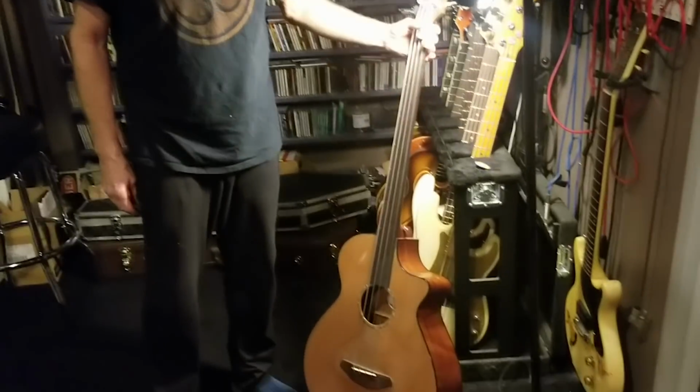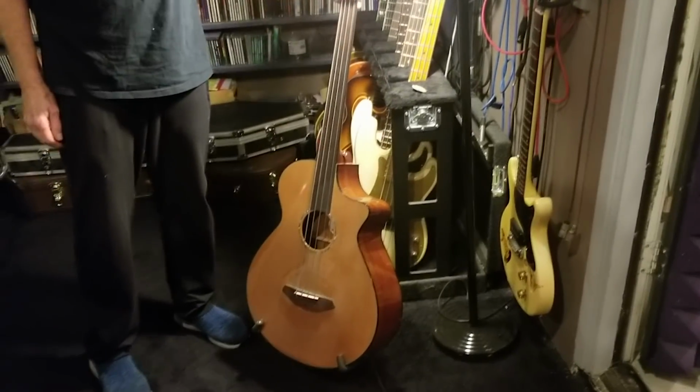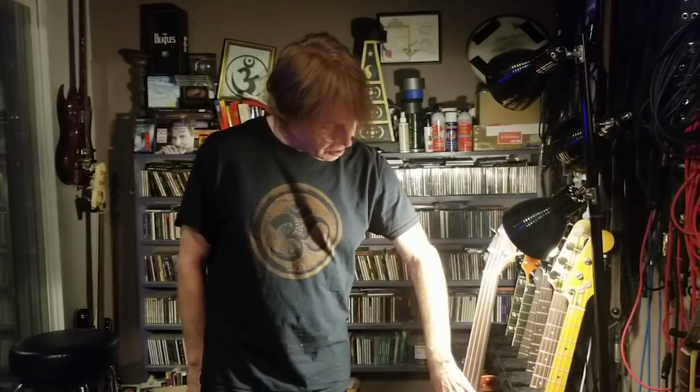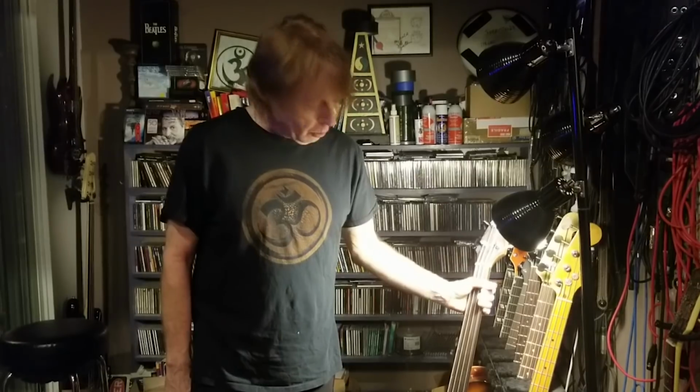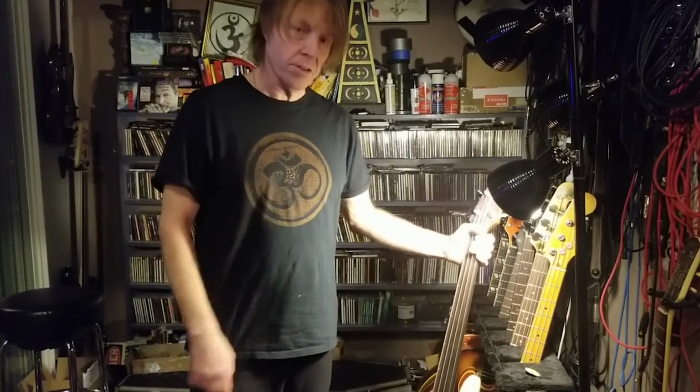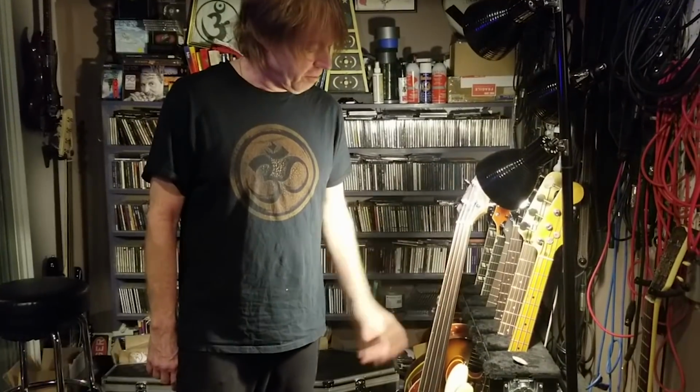Breedlove fretless acoustic bass that I love. Breedlove is part of the Bedell company. Amazing instruments. I used this on the recording of "I Don't Want to Live Without You" that we put out. It was a version that we did that really featured this fretless bass. It came in very, very cool.